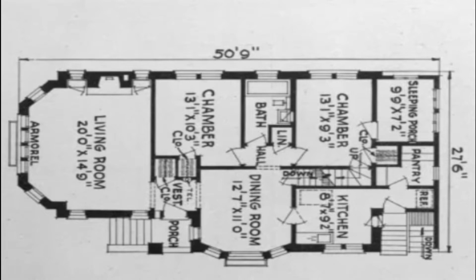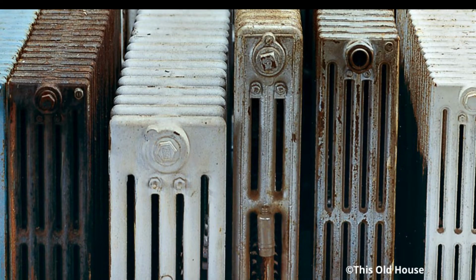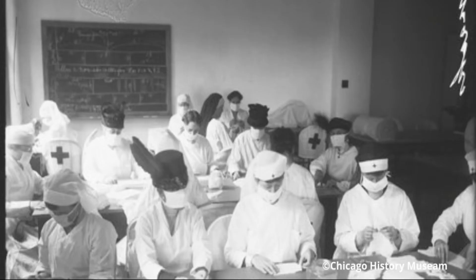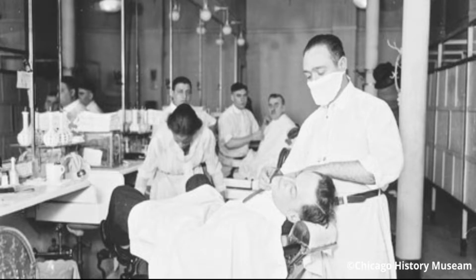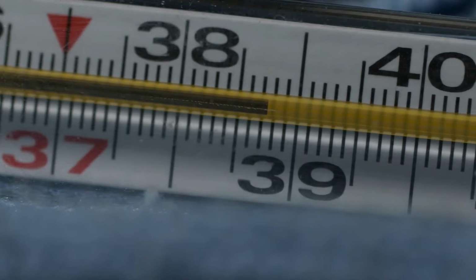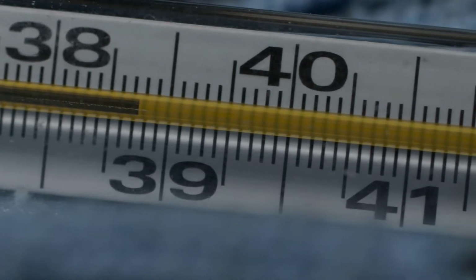There are a few design and structural details that make a Chicago bungalow unique. There are huge radiators under the front window, and frankly, the radiators are so large, why in the world would you need that to heat this small house? Well, believe it or not, these actually originated with the Spanish flu in 1918 through to 1919, and in an effort to prevent an outbreak of airborne influenza, health officials strongly recommended that the windows remain cracked to allow fresh air to circulate, and the radiators create a thermal barrier to keep cold air from moving.